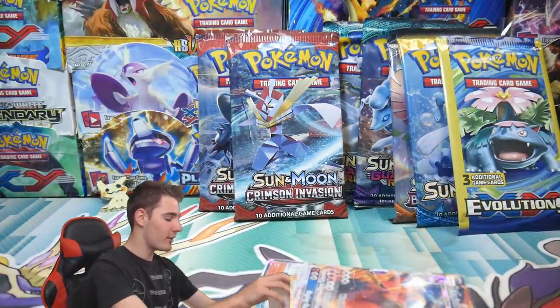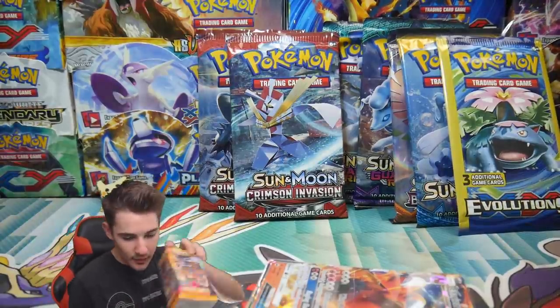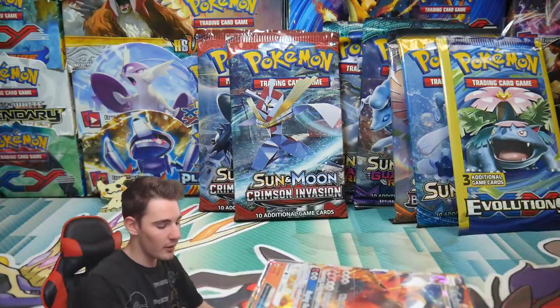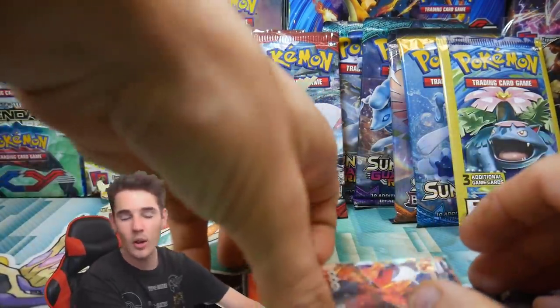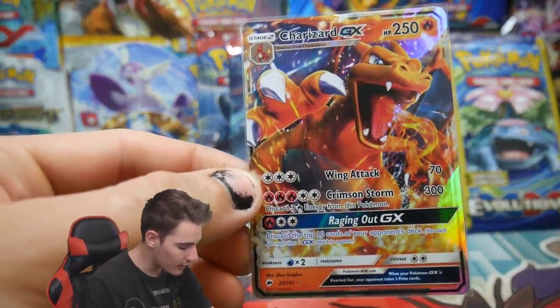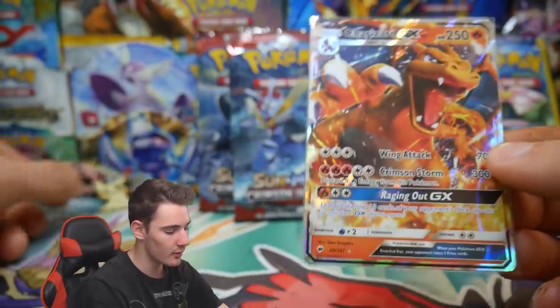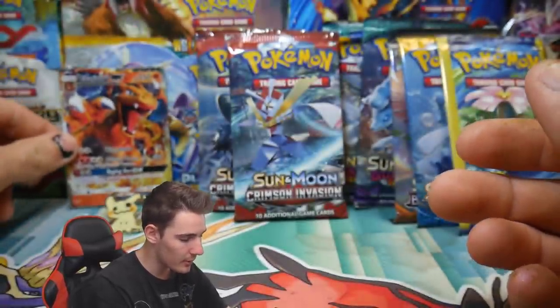Lucky number 7. Oh, that is awesome. That definitely rings a bell. I like that. Number 7 is my favorite number. I don't know about you guys, but it seems to be the luckiest. But we have the Charizard GX. This one's from Burning Shadows. It looks awesome. Let's put that one in the back.